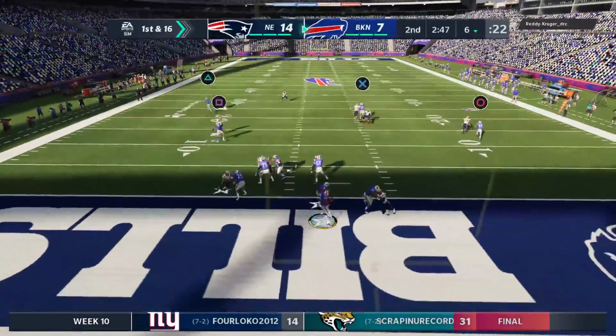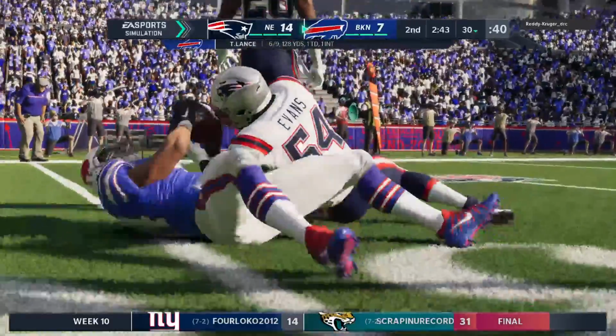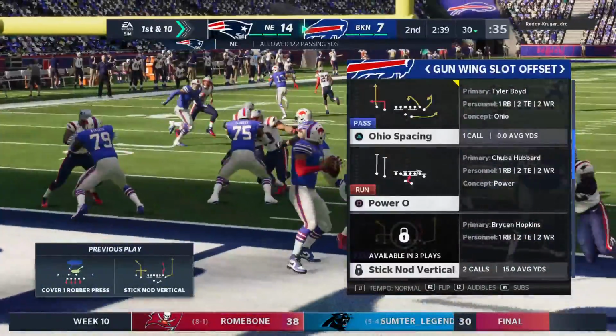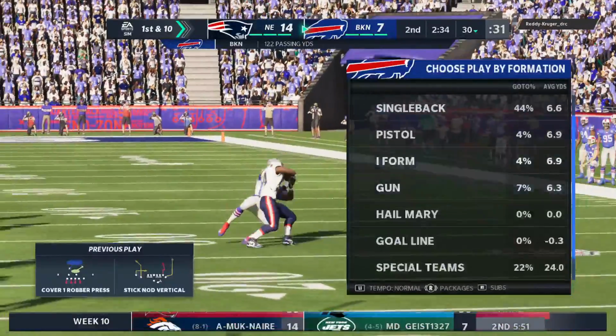Now a shotgun snap as they'll look to throw. And he gets it to the 30 when it's all said and done. Call that a very strong gain of 24. The last drive he threw the pick, but he's not shy. He's going downfield again there.